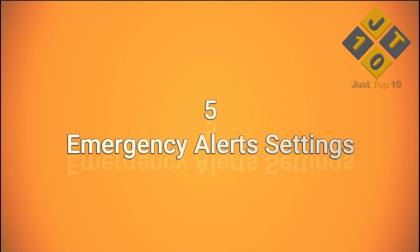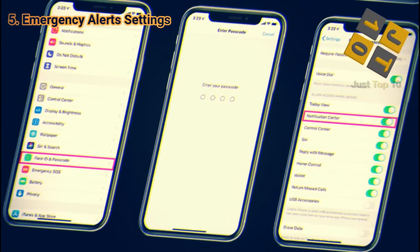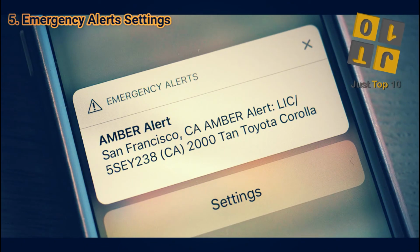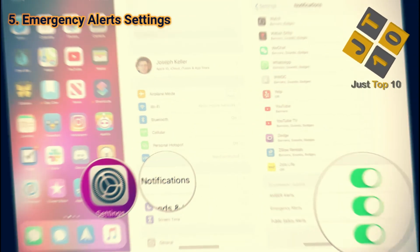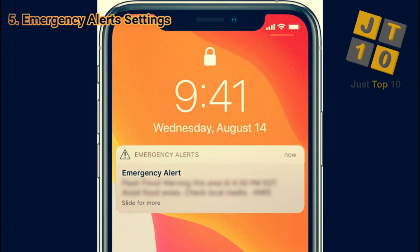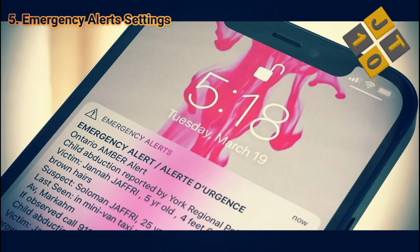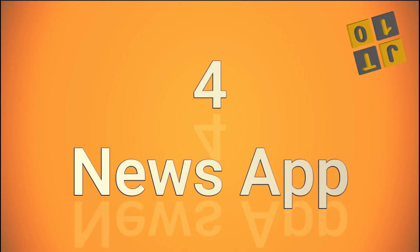On number 5, Emergency Alert Settings. If you go to Settings greater than Notifications and scroll all the way down to Emergency Alerts, you can now tap the setting to disable an Always Deliver feature that causes emergency alerts to not play a sound when the volume/ringer is silenced. Alerts for earthquakes, tsunamis, and other similar emergency alerts will still cause your iPhone to sound an alarm, according to Apple's code.